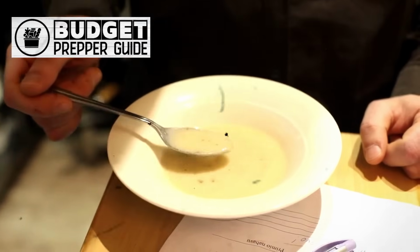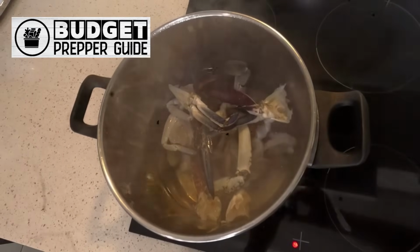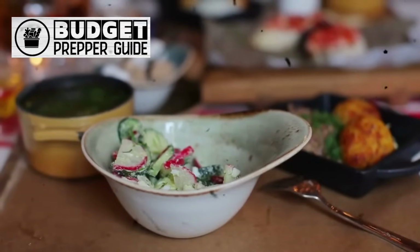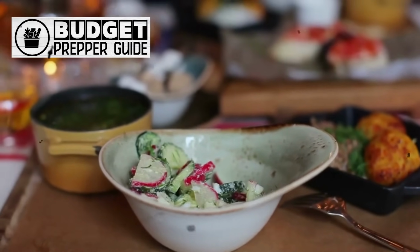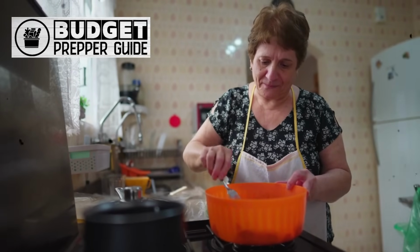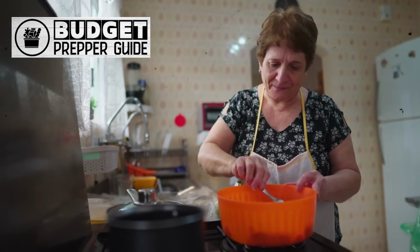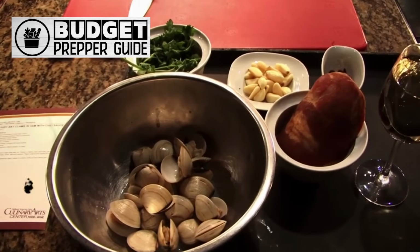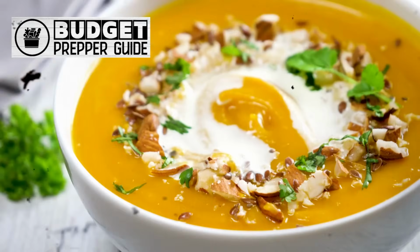Number 2, canned soups. Next up, canned soups, the quiet hero of any senior-friendly emergency pantry. These humble cans might not look like much, but they pack a comforting punch when you need it most. For older folks, canned soup is more than just food. It's warmth, nourishment, and convenience all in one. During emergencies, the last thing anyone wants is to deal with complicated meals. That's where soup steps in.